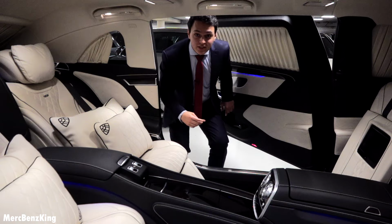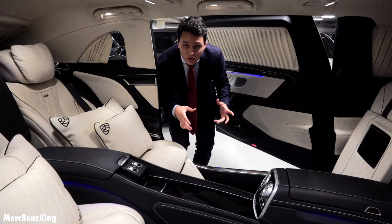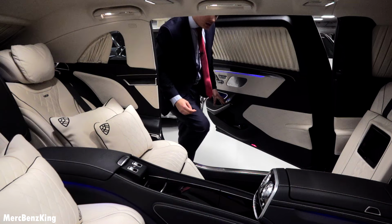So guys, let's have a look at the back seats of this Pullman Guard. And I will just pay some respect and take off my shoes, because this car is worth 1.4 million euros. We'll put them right there. And let's have a seat.